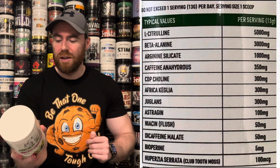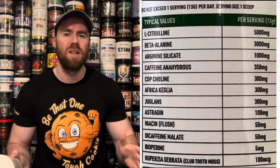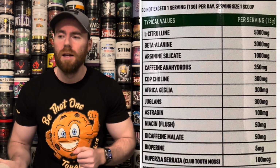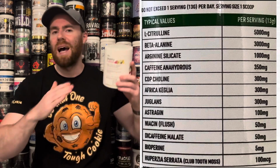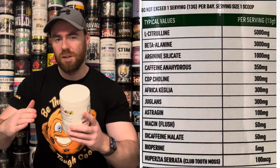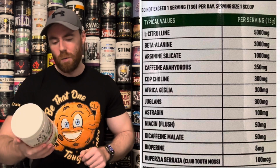And we have decaffeine malate, 50 milligrams, which will only yield a smaller amount, 75% of which normally will be the caffeine, for a longer lasting version of caffeine. You know, it tops up the anhydrous. As the anhydrous starts to wean off, your body's using it, the decaffeine malate will keep it going, so it'll help with a crash. We like to see it in there.